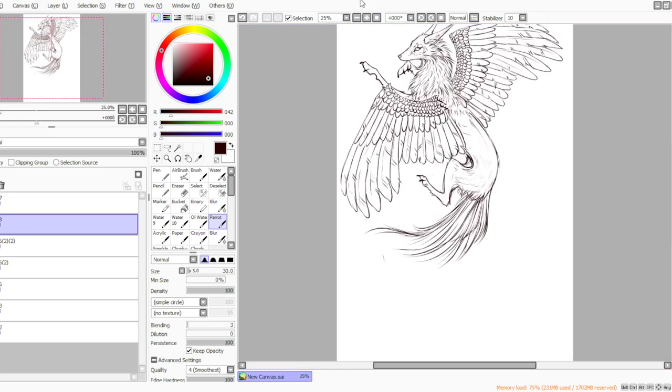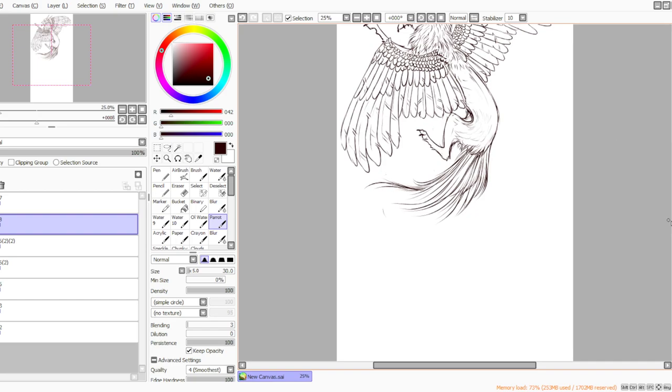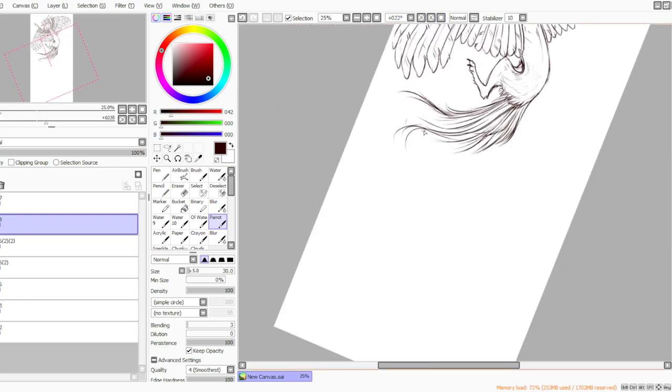I'm really thinking of extending this canvas and really just letting her tail fly, because I have an idea with her tail that I want to try. And, you know, you can never have too long of a tail, right? So let's just make it flow. This is gonna look a little weird for a little bit here, but if I can get it right, it'll all come together.